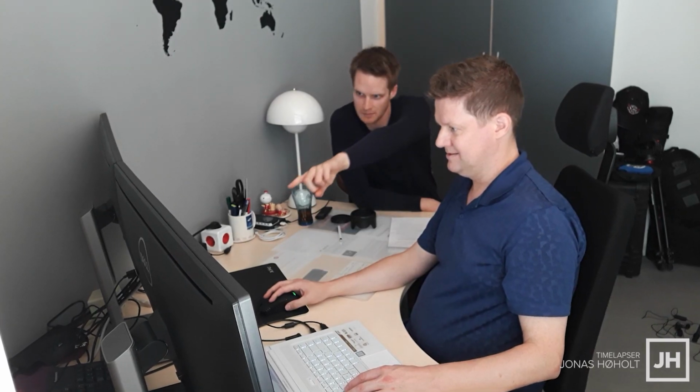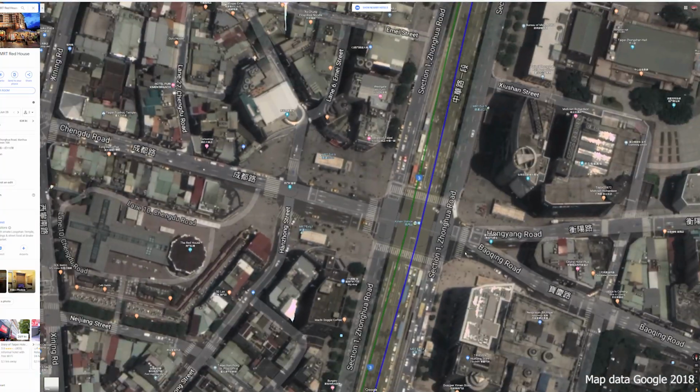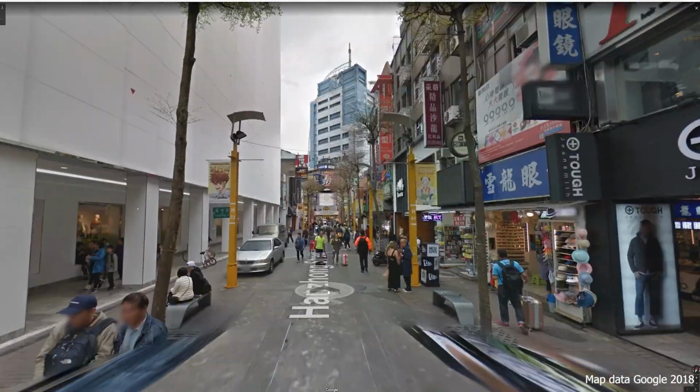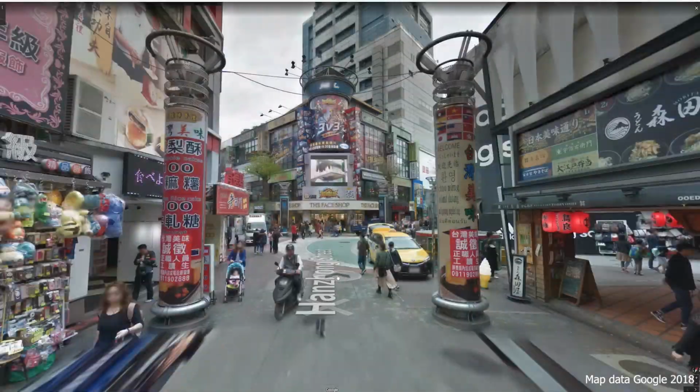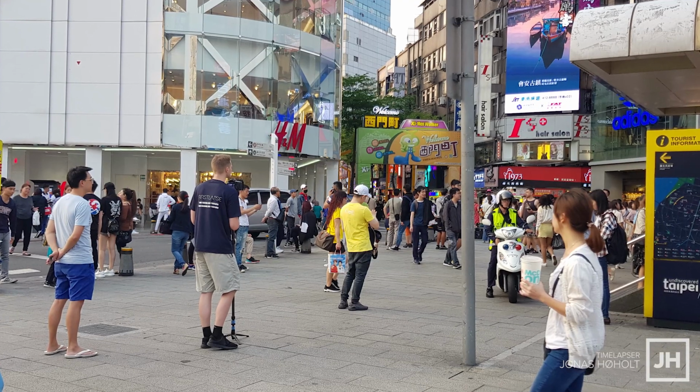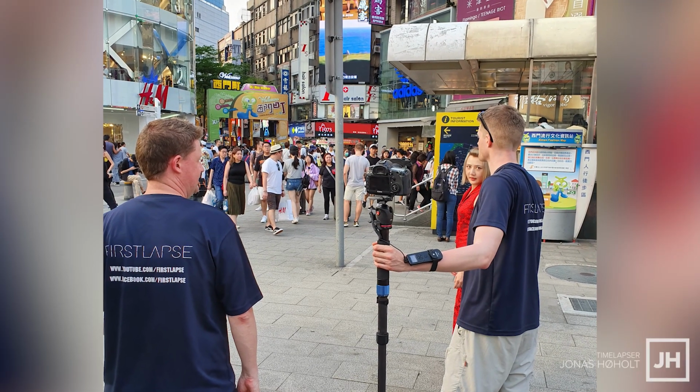So this shot is what we call the master shot of our new time-lapse film. Back in February in Denmark, we were location scouting at Henrik's place on Google. And Henrik knew this nice walking street in Ximending in Taipei that gets beautifully illuminated when it gets dark. We decided to go for this location for a hyperlapse shot with a local Taiwanese female model to hopefully create something very unique and with a kind of a surreal feel to it.